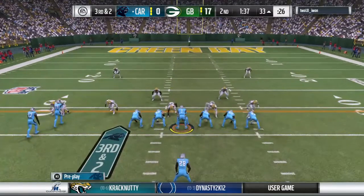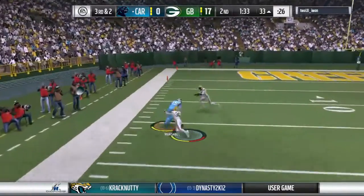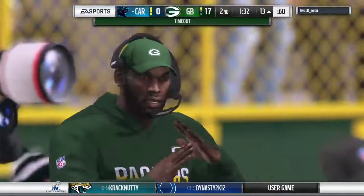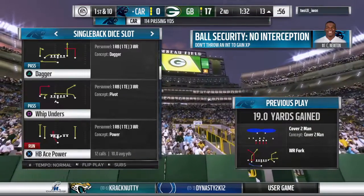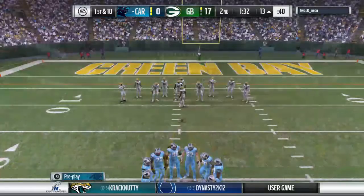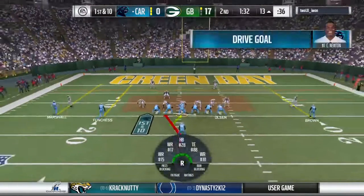So 3rd and 2, and I count 6 defensive backs out there. Now Newton, and he's got a man open. That's Marshall. And now the Packers are going to take another timeout. So that means they're down to 1 remaining here as we head toward halftime. And the next snap coming inside the red zone here.